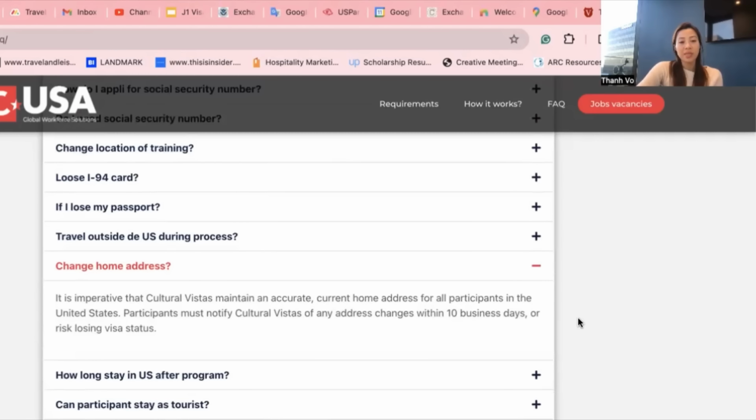Change home address. For this, it is imperative that Cultural Vista maintain an accurate current home address for all participants in the United States. Participants must notify Cultural Vista of any address changes within 10 business days or risk losing their visa status. So if you move to a new apartment or relocate to live with your friends, you gotta update it, because they need to know exactly where you live.